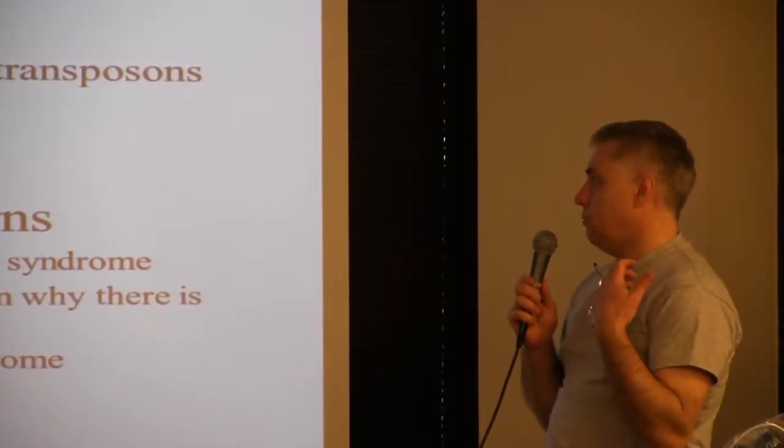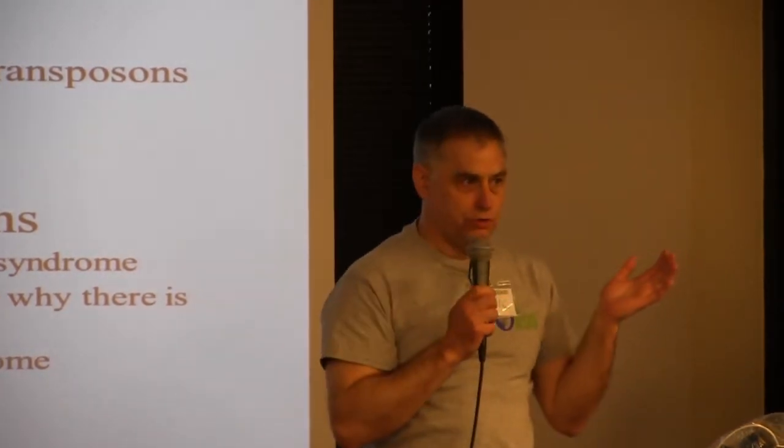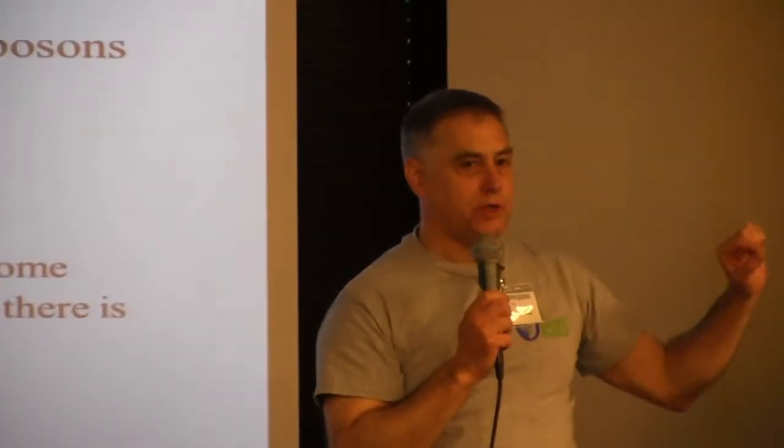There are also parent origin expression patterns that epigenetics are used for. There are some genes where you need to have a copy expressed from your mother and a copy expressed from your father to avoid disease. Everybody says, well, you always get one copy from your mom, one copy from your dad. Not true. Sometimes you can get both copies from your mother, none from your dad, or vice versa. And there are ways that this kind of thing can happen.